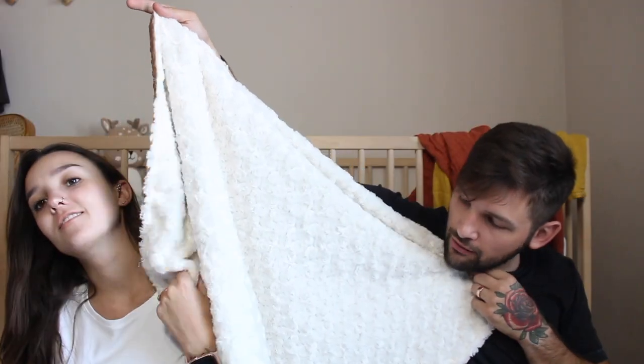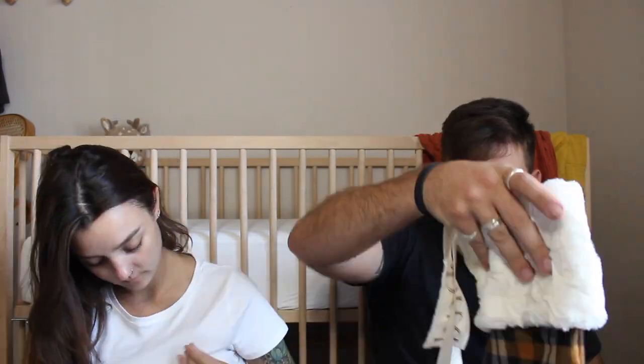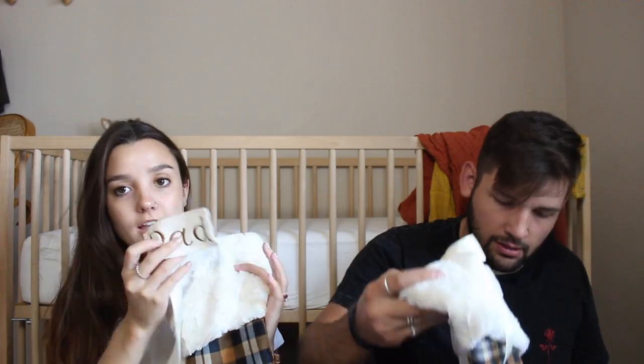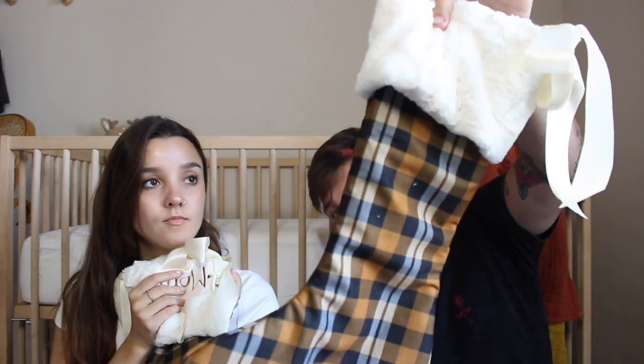They are so soft. This is like a swirly material here, and on the back side, we got brown dimples. We got our own stockings with our names on them. So there's this one, Dad. Here is Mom. Baby as well.